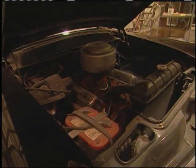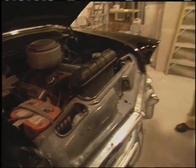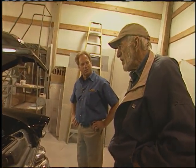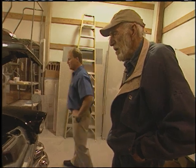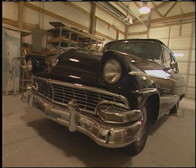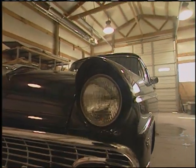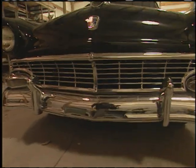It is. Yeah. Now, did this thing have any features like power brakes, power steering, air conditioning? Nothing. It's just the base model. Base model. Yeah. And I don't drive it as much because it doesn't have the power steering or the power brakes. Power steering and power brakes.